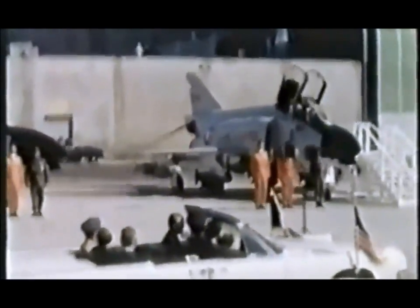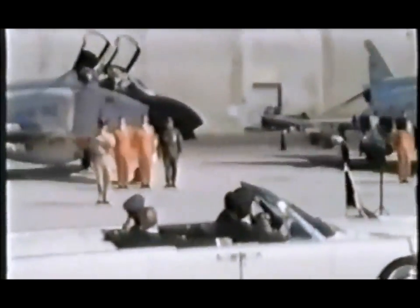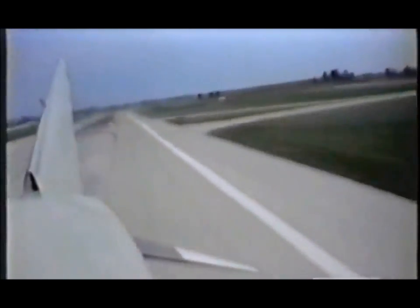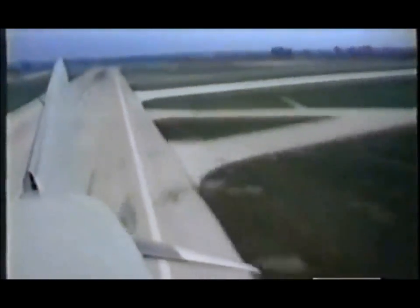By April 1965, the Americans' most versatile aircraft was already deployed in Southeast Asia by Air Force, Navy, and Marine units. The F-4 Phantom was a big aircraft and was able to fly at more than twice the speed of sound, 1,400 miles per hour. It could also carry a bomb load of up to 8 tons.